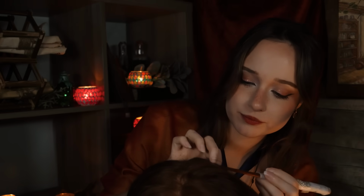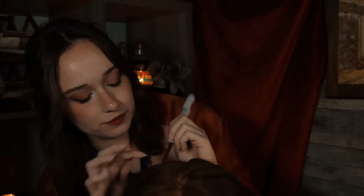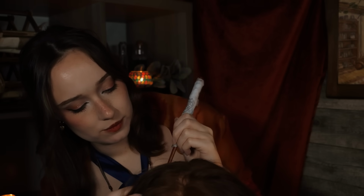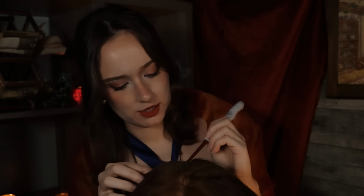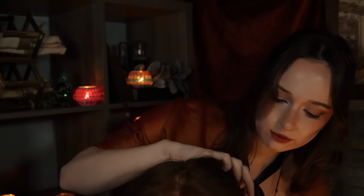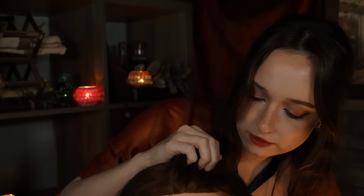I'm seeing, if you move your head down, please. Just gonna get to the back here. Yep. Yeah. Just want to see. Right, yep. There is something that I am seeing here. Just want to make sure how widespread it is. Okay. Like underneath here. Just gonna check your hairline here.